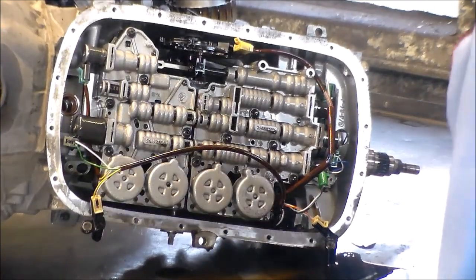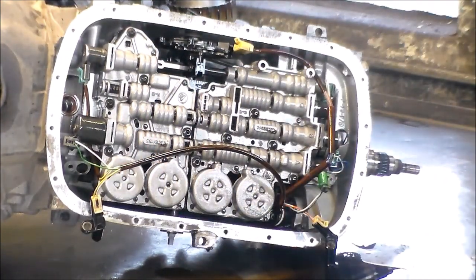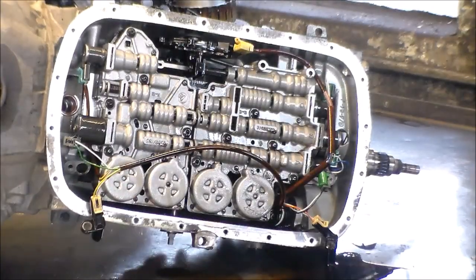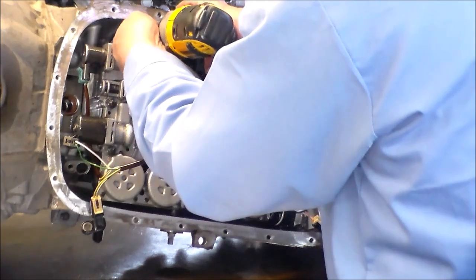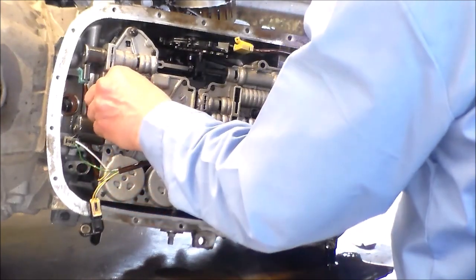Okay, and right now we've got these little torque bolts here. Small, can't really read the size. I think it's a 3. Let me see if I can see the size here, so I can let you know what size it is. Oh, it's an 8. Okay, I'm going to take all of those out. Pretty much all the same.